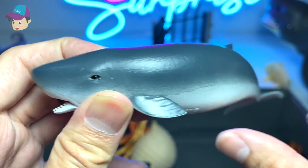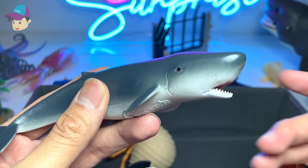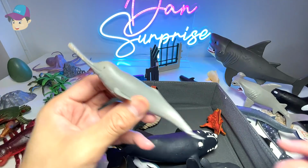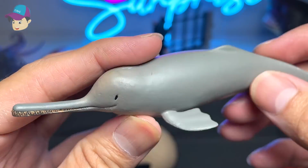This is a pygmy sperm whale. Okay, it's actually a pretty small whale. It's not as huge as a humpback or a sperm whale. It is more like the size of a dolphin. And speaking of dolphin, we have another dolphin right over here. And this is known as the Ganges River dolphin.